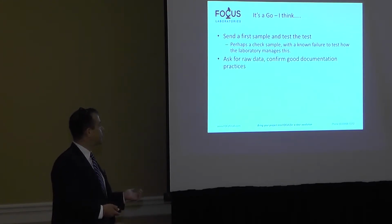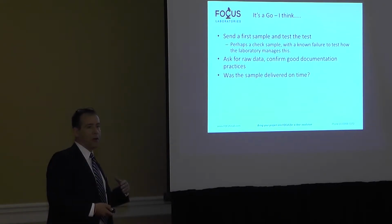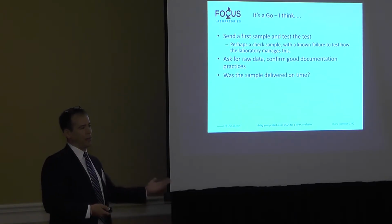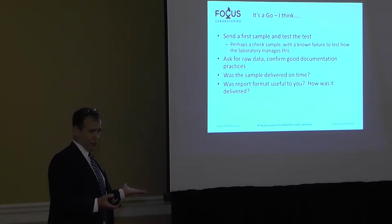And I think the best way to find that out, and preferably even before the audit, is send them something. If you do it before the audit, then you have something to look at. You can look at their systems during the audit, but unless you've given them something to work on, you can't look at how they really keep the data for you. Ask for the raw data, confirm that it was done properly. Was it delivered on time? Do you like the report format? Different labs have different report formats, which may not necessarily work for you.